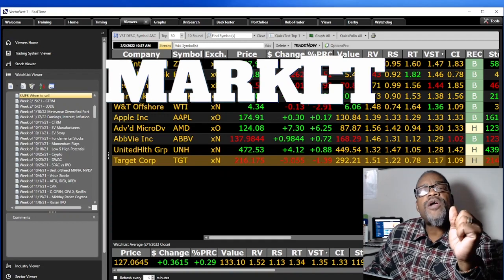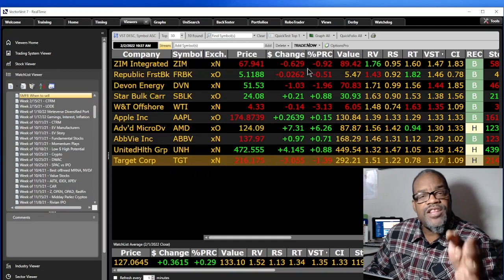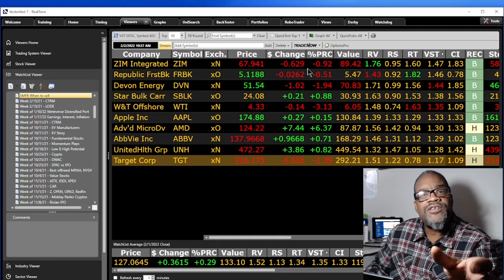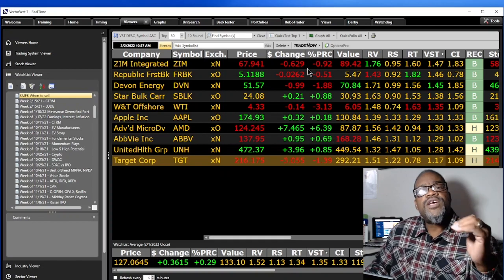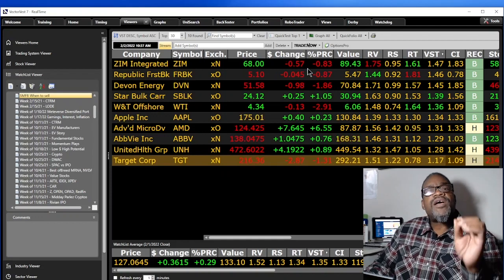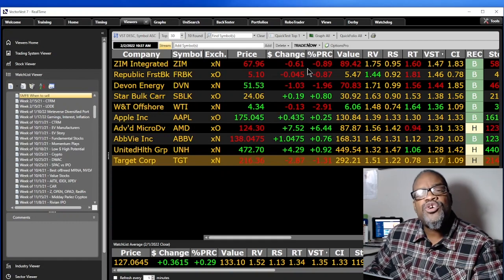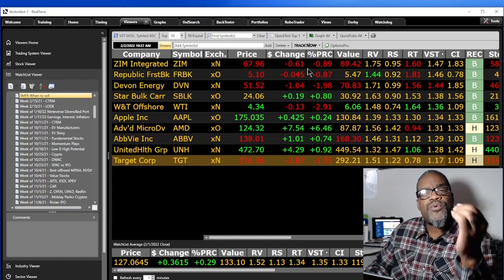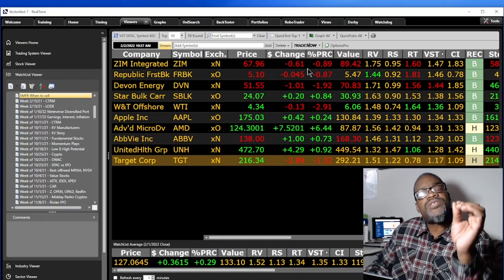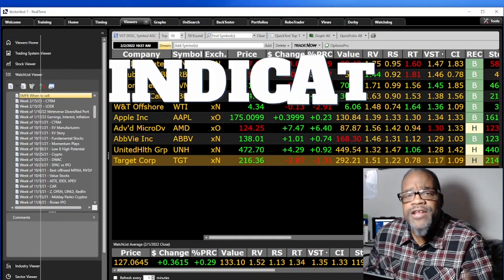One, market timing. Is the market overall moving in the direction that you're trading? If these are bullish stocks, then you need to know, is the market conducive to these stocks continuing to move higher? Because the market's direction affects 80% of the stocks in the market. So no matter how good your stock is or how good you perceive it to be, there still is a time where the market will tell you it's time to get out of the stock. So that's number one. Number two, look at indicators on the stock.